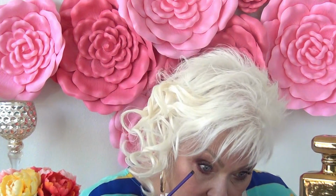Okay, before I blend, I'm going to take that little pointed slanted brush that I used earlier. I'm going into the darker color here, but I'm just going to take one swipe under there, just to make it a little darker. That's all you're doing. This same color, this and this, combine those two and just make your eye darker underneath. Do you see how I've done that now?